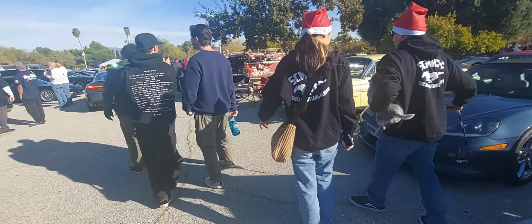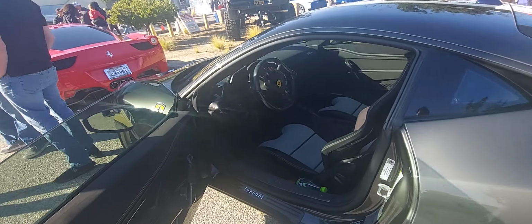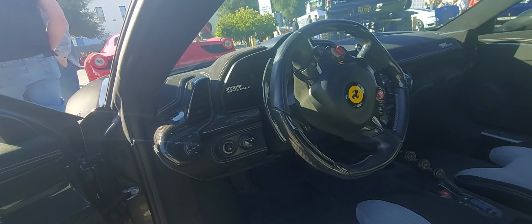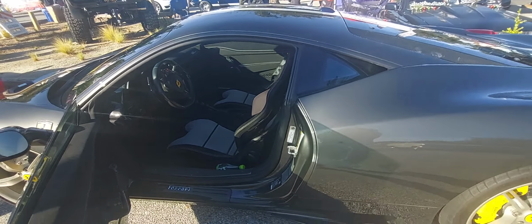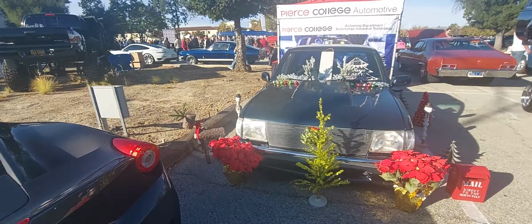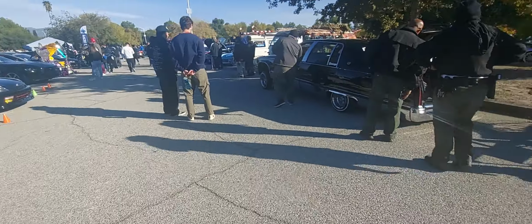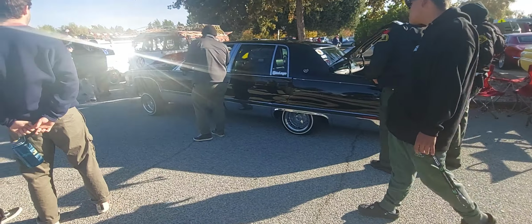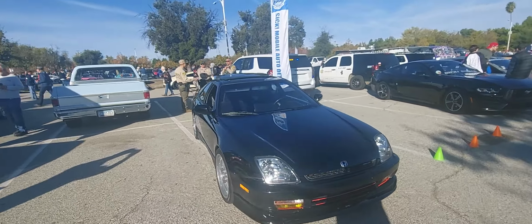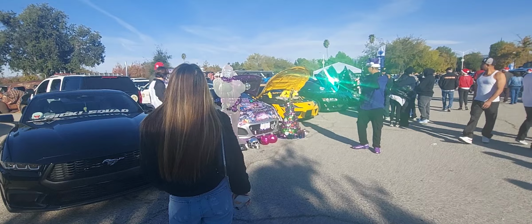From old to new, I got everything. From lowriders to supercars. See what the inside of this thing looks like. 458 Speciale. From Ferraris to lowriders, pretty cool. You have LAPD, LA Sheriffs, everybody from LA is here. You have the Japanese squad.